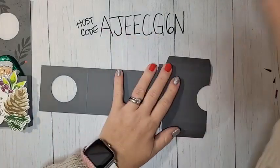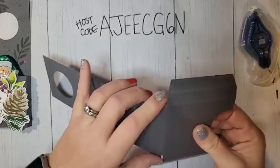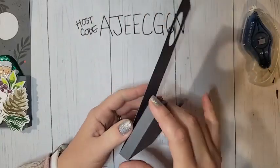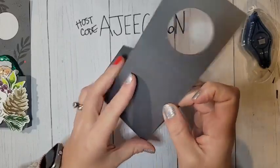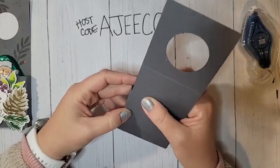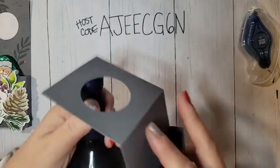Okay, so now let's assemble this thing. So I have some Stampin' Seal Plus. I'm just going to put along the sides here. And then all we're going to do, I'm not even going to adhere these down. I'm just going to kind of fold them in. And then I'm just going to line up this score line with this cut edge, just like this. Line that up. And do the same on this side, just kind of tuck that little tab in. And just line up that score line on the back, just like that. Those look good. Press, and there is our little holder. Isn't that cute? So it's gonna hang on any bottle.